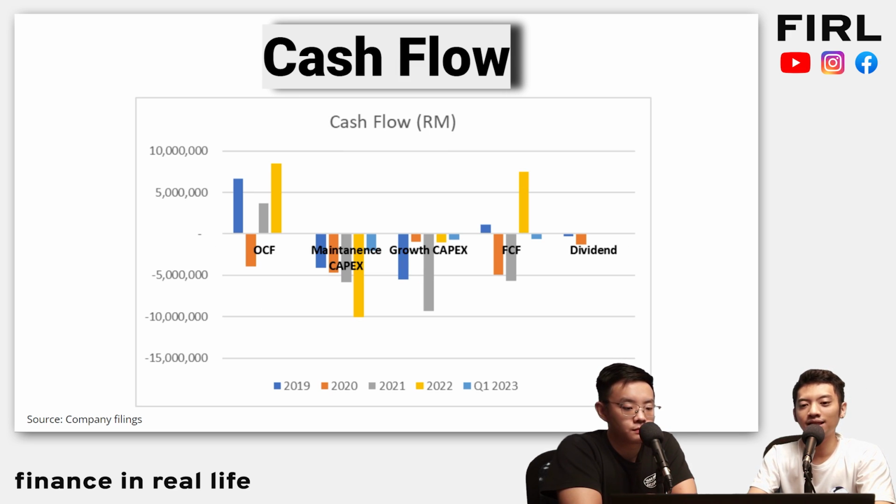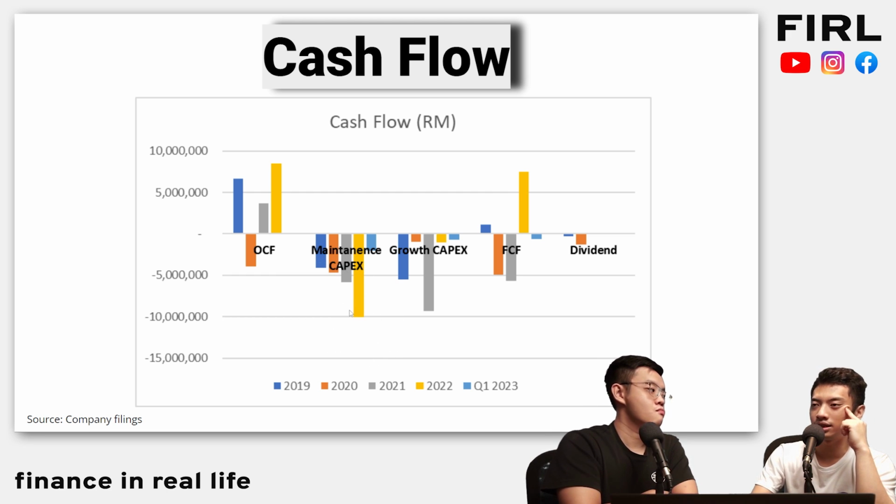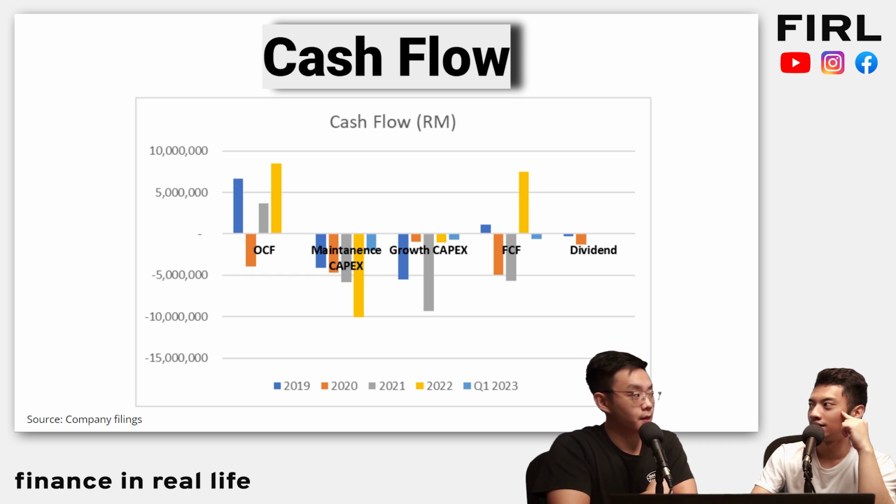Now, cash flow wise, a little bit choppy operating cash flow. You can see there are years they are actually making negative, but the one thing that captured my attention was their maintenance capex, or actually their operating expenses. Right, you can see that there's a steep increase. Yeah. Especially in their administrative expenses.